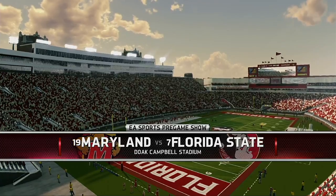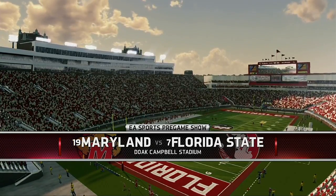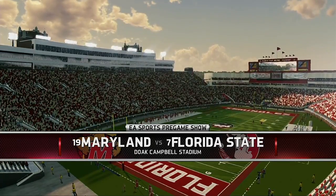Florida. As the teams take the field, you can feel the energy increasing in the air. Let's head down to the coin toss now.